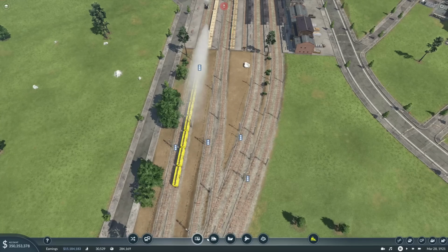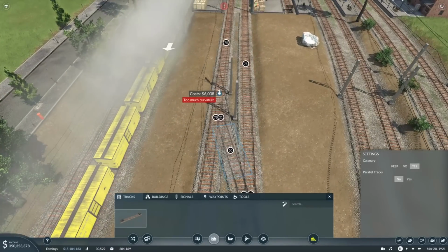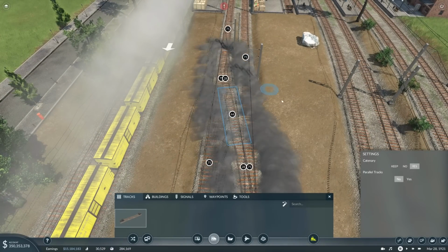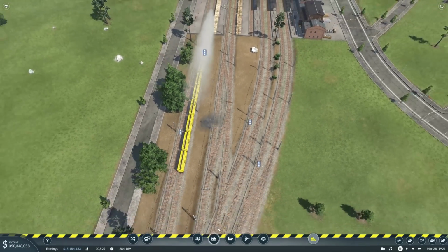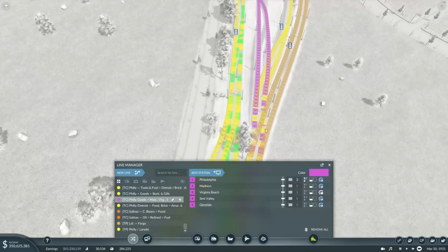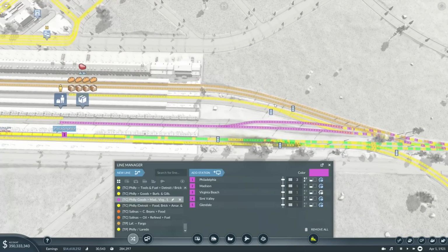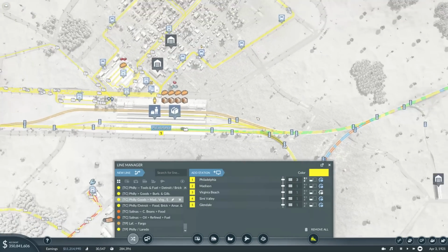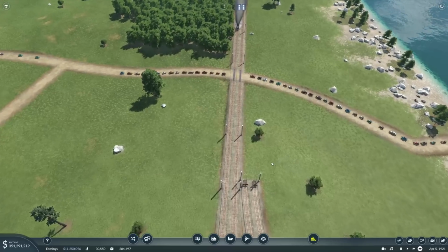Right. I think I can see what we need to do here. If I just get a little section of track that goes from here to there, that is going to mean that this signal needs to go away. But in theory, this guy comes in, hops over to that side, heads back out. That's everything sorted out. I don't know how perfect that's necessarily going to be, but that's sorted. Crisis averted. The trains aren't looking at each other and being angry anymore.